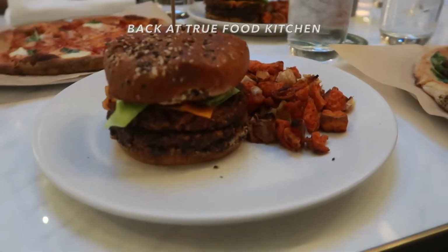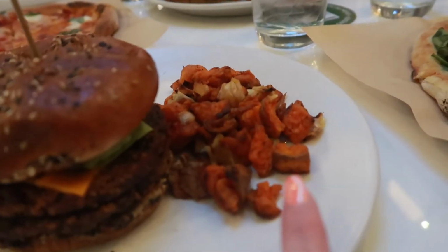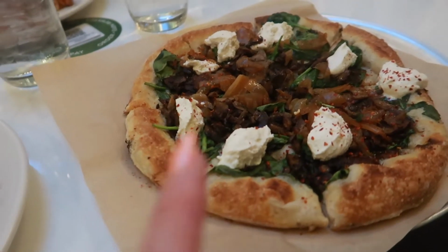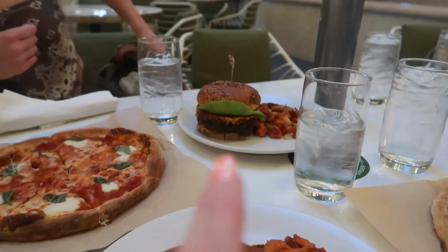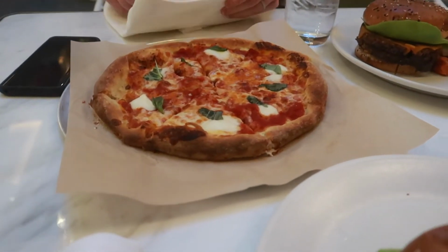All right, David and I ordered a double vegan cheeseburger, and I think this is like a sweet potato hash on the side, and a mushroom vegan pizza with like vegan cheese on top, which looks absolutely amazing. And then Taylor and Shane also got a vegan double cheeseburger and then a regular margarita pizza.